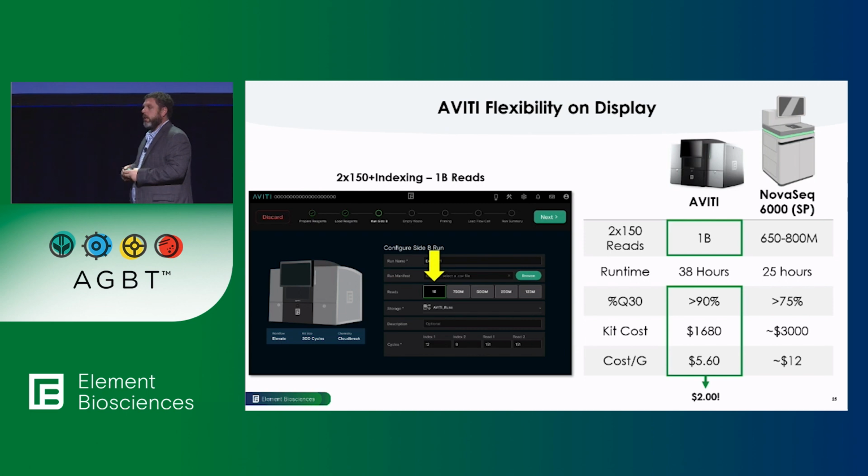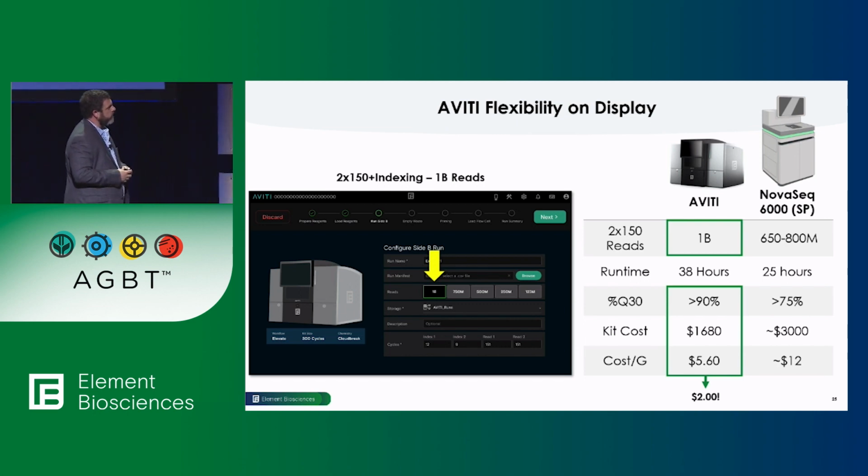If we start to look at the higher output factory level systems, what we find is with NovaSeq 6000 in the SP flow cell, in one flow cell on AVITI, we're generating more paired end reads. There's a trade-off here for time, but again, data quality exceptionally high. We're always going to err on the side of exceptionally high data quality. And again, we're about 2 times less in cost per G, with again that path to a $2 cost per G.